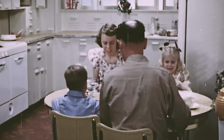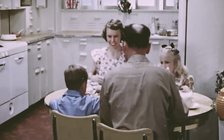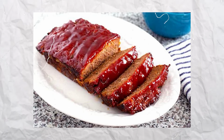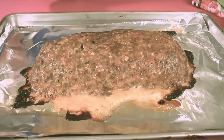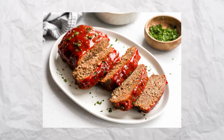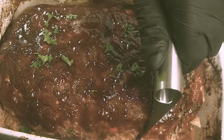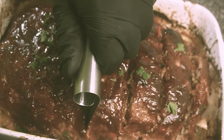Kids might have groaned about it back then, but as adults, they remember that humble slice with something close to affection. Today, meatloaf is having a quiet comeback. Comfort food for uncertain times. Whether dressed up with artisan ketchup or baked just like Grandma did, it still carries that same old-fashioned promise. A warm meal made from simple things, with love baked right in.